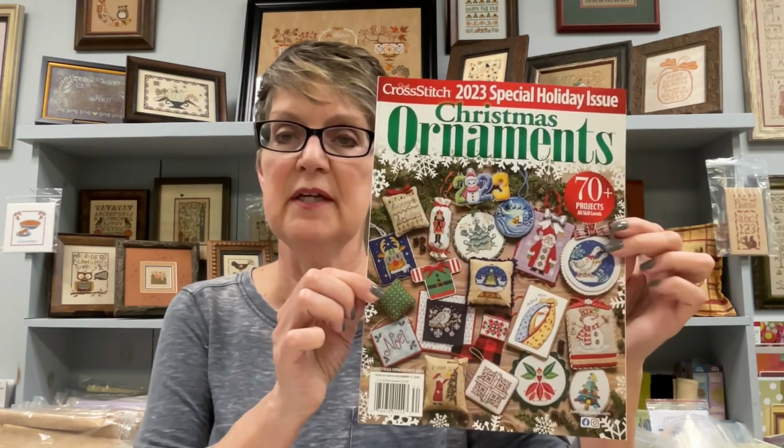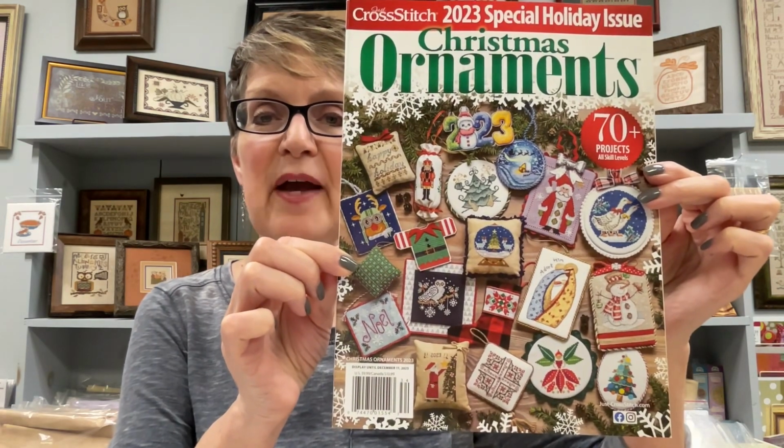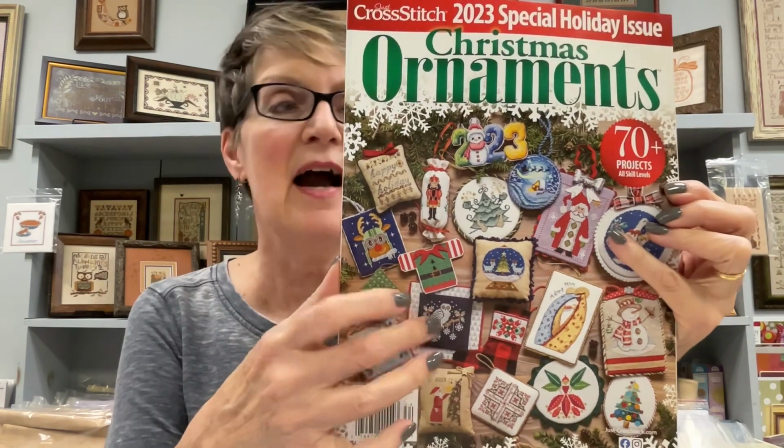All right, then the other 2 new things we got were, of course, the 2023 issue of Just Cross Stitch magazine. And I always like to go through and pick something that I want to stitch right away. And I forgot to mark the page, so I don't remember what I picked, although I do like that owl.